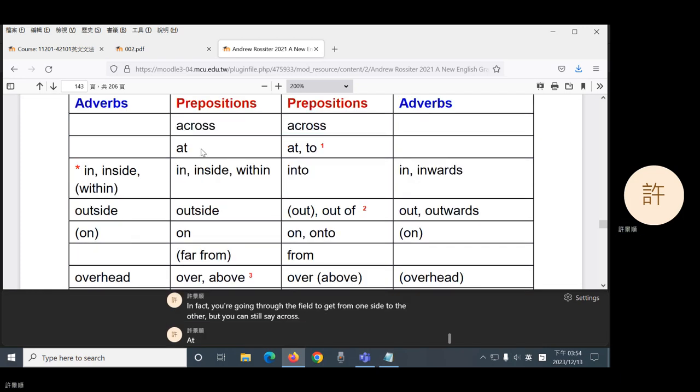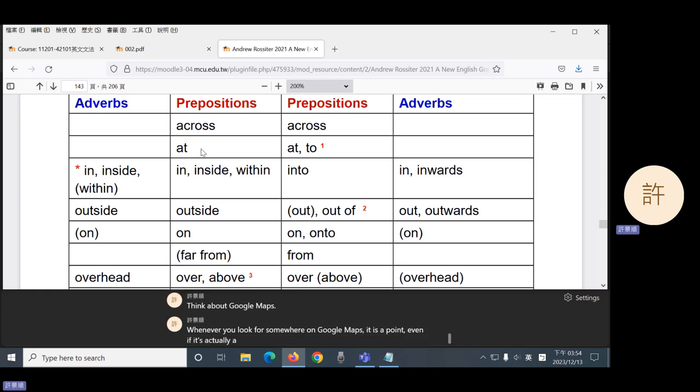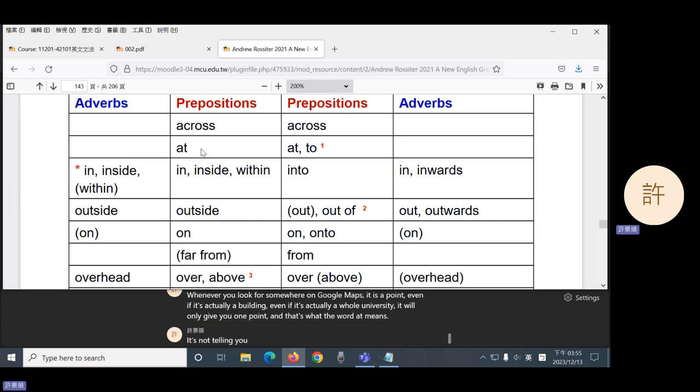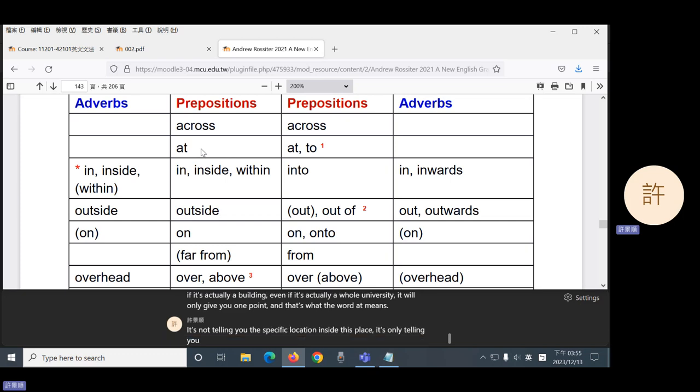At is a point. At is an abstract point. Think about a map. Think about Google Maps. Whenever you look for somewhere on Google Maps, it is a point. Even if it's actually a building, even if it's actually a whole university, it will only give you one point. That's what the word at means. It's not telling you the specific location inside this place. It's only telling you this place.